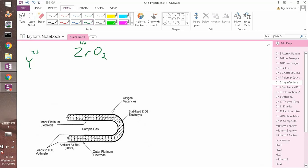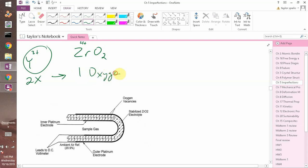We have oxygen. Oxygen comes in units of 2-. Each oxygen you take out, you remove 2 electron negative charges, right? So for every 2 yttriums that you substitute, for every 2 of these, you get 1 oxygen vacancy. This makes sense? For every 2 substitutions of an yttrium 3+ on a zirconium 4+ site, you create an oxygen vacancy. By filling this thing with lots and lots of oxygen vacancies, you have a pathway for oxygen to travel through this sensor. It wouldn't be possible if you didn't have these vacant seats.